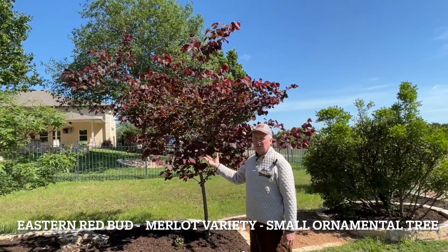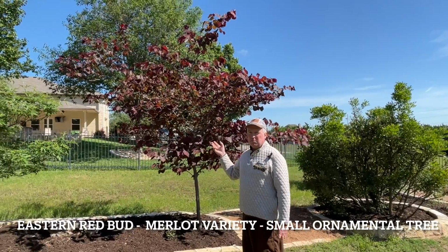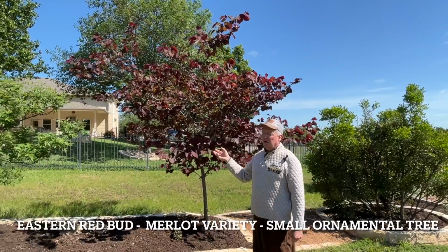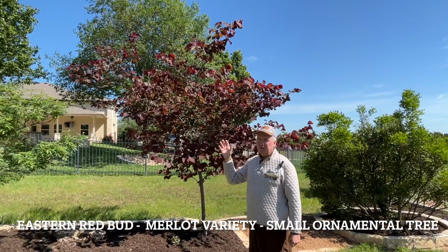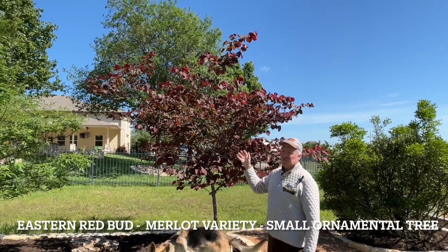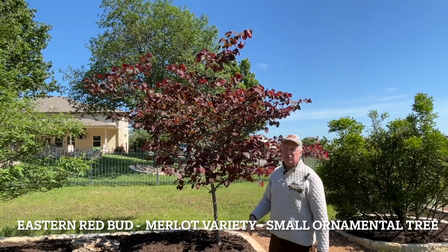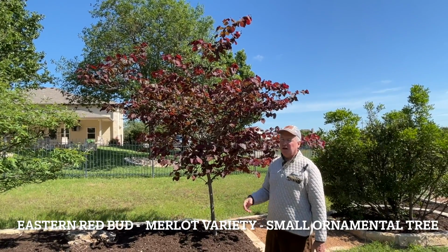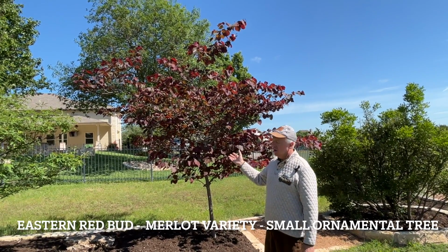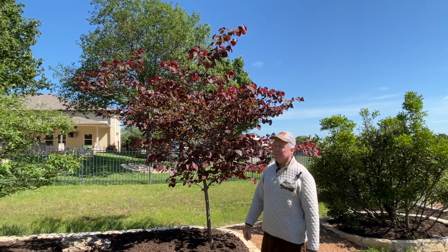This is an eastern redbud, and the cultivar is Merlot. I chose it because the leaves are that reddish color, and I just thought it was striking. It's relatively drought tolerant, although it requires a little extra watering. Pretty much everything else in our backyard doesn't require additional irrigation, but this tree will get a couple gallons of water in dry times, just to keep it going, every other day. It just has a real beautiful coloration. And in springtime, it's a redbud tree, so it has little red blossoms all over it.